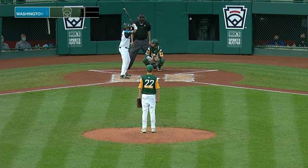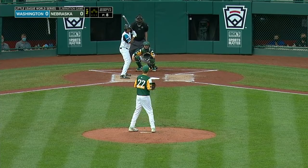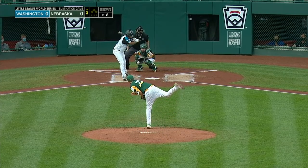Sanath Chari leads off our second inning. Cinnamon Toast Crunch, Frosted Flakes.